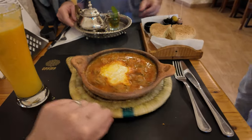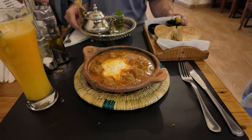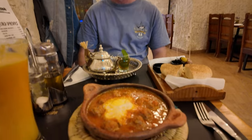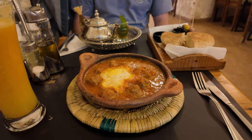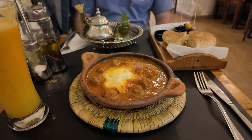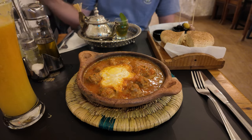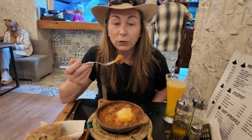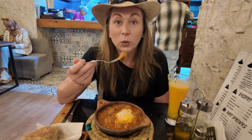Oh, okay. Great. Perfect. Thank you very much. Oh, look at the bubbles. Yeah. Kefta tagine. K-E-F-T-A tagine, and it's 65 dirham. Which is really about $10 Australian. My first meatball tagine.